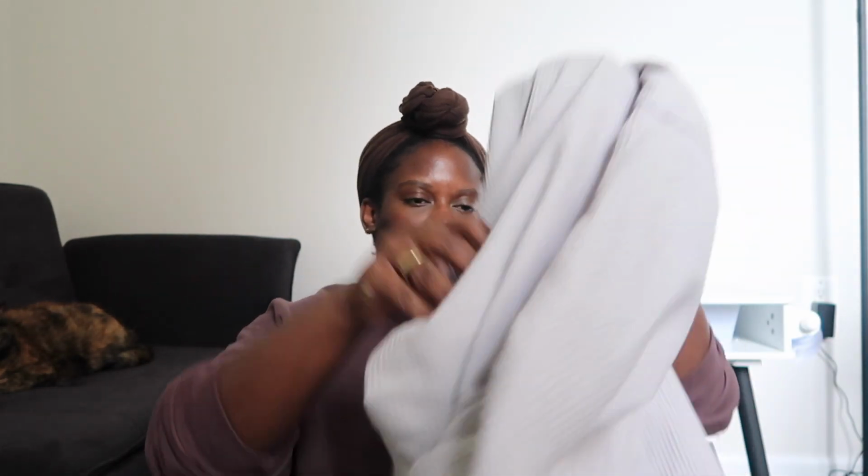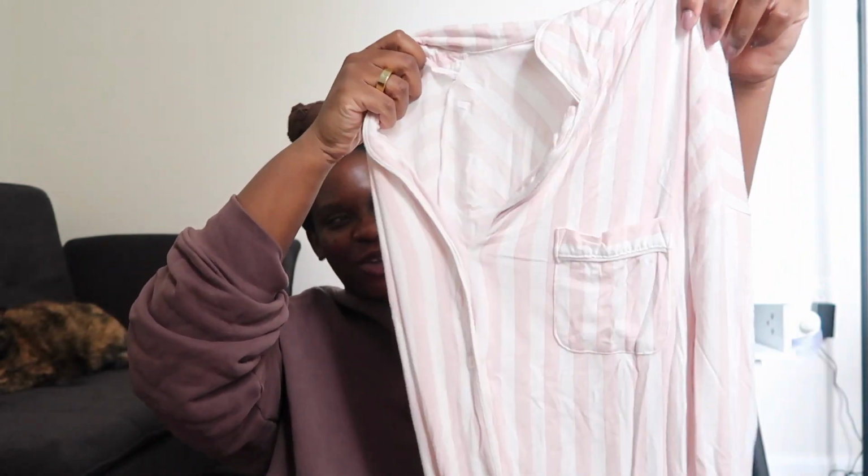Next thing that I'm packing is a robe. Highly recommend packing a robe. After I stayed in the hospital gown for a bit with Jude, maybe for 1 or 2 nights, and then after that I basically just wore a robe, or I would wear this actual exact PJ gown. This is from Target.